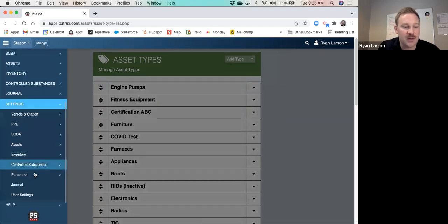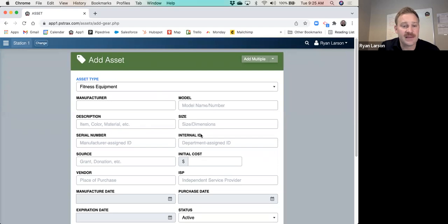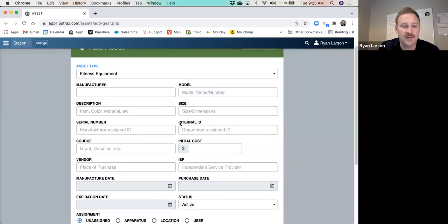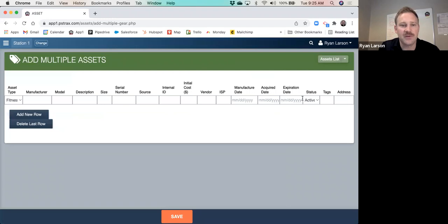And then going back to a previous question, in order to add the assets that we have, you can go to the settings and add assets. You can either add one asset, so if you want to just type in the information for one, you can do that. Or if you want to add multiple, you can do that too, and it's more of a table view. Or like I mentioned, if you do have assets, you can always send us the list, and then our team can load those in for you as well. So that's how you would actually load in those assets.